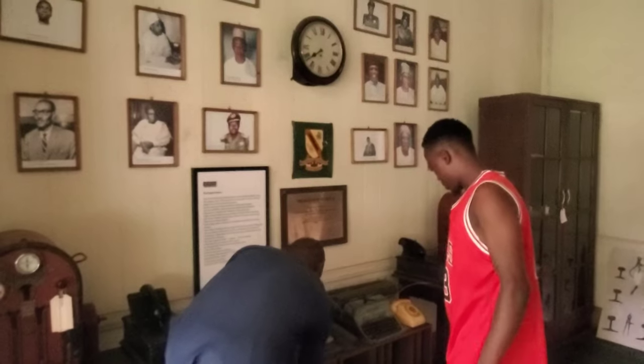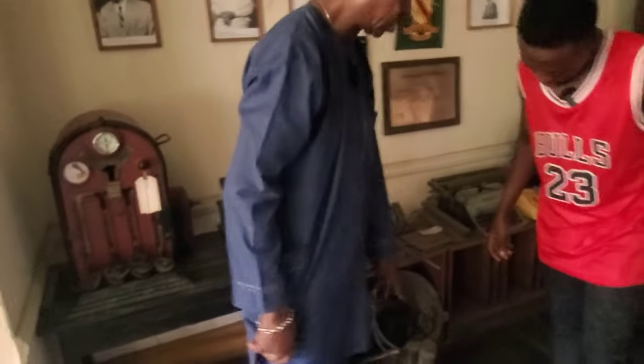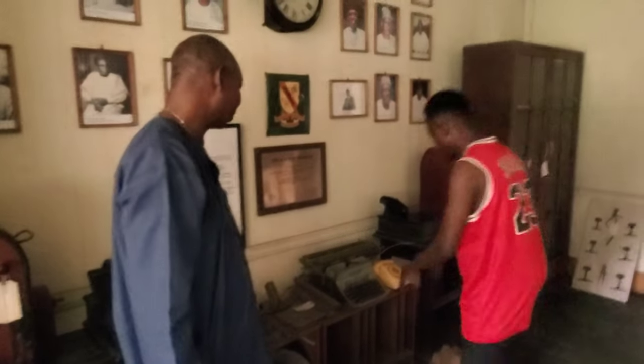So this is a whistle of the steam locomotive. And that sound we are hearing is coming from here, from the steam. All right. So, a bell, a typewriter. Oh, this is a typewriter.